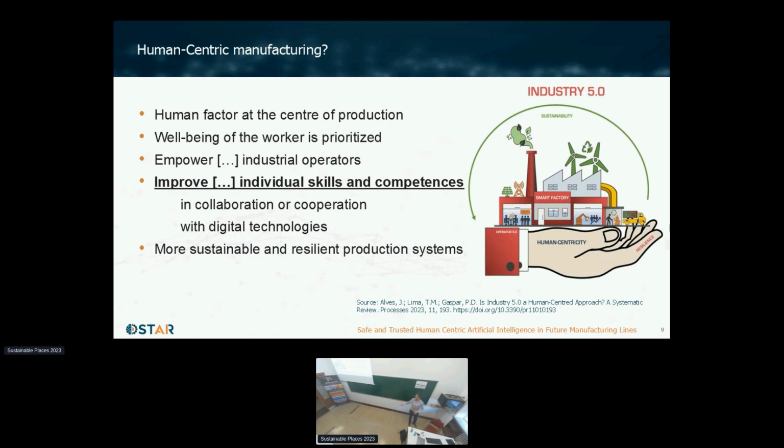So it covers a little bit of this conference, but also part of this session, and things related to artificial intelligence, to smart factories. The idea of human centricity in Industry 5.0 is having the human factor in the center of production, prioritize the well-being of workers, empower operators, but also improve the skills and the competences. The objective is to have a more sustainable and resilient production system. The part on improving individual skills and competencies is underlined because it's the focus of this presentation. We have been working on this part.